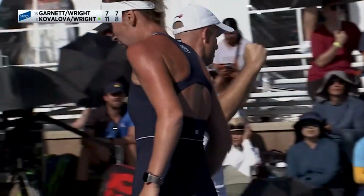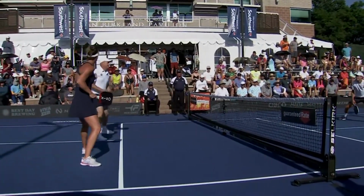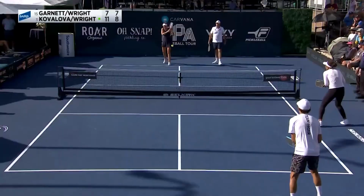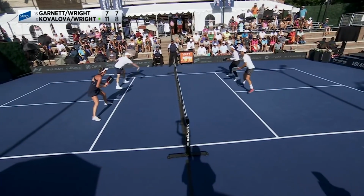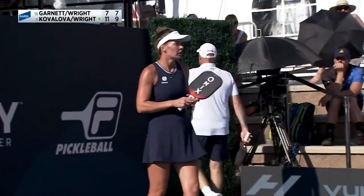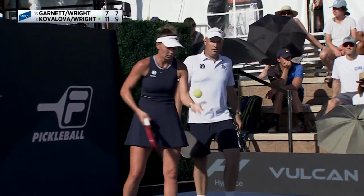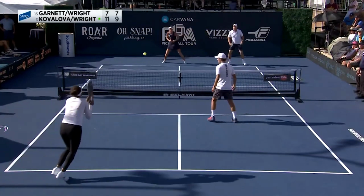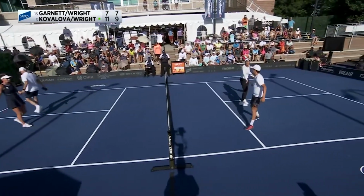Etta found herself on the left, and Matt Wright still showing the fist bump. Yeah, the hands of Matt Wright were a big differentiator here. Etta Wright had a blistering speed up right at the body, but he was able to hold tough. Point. This time finding the spot. 9-7, Kovalova and Wright. 9-7-2. Point. And add one more.